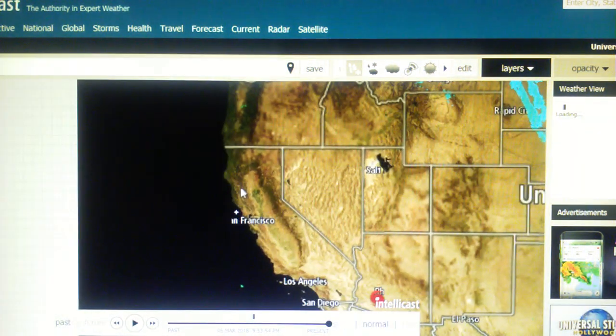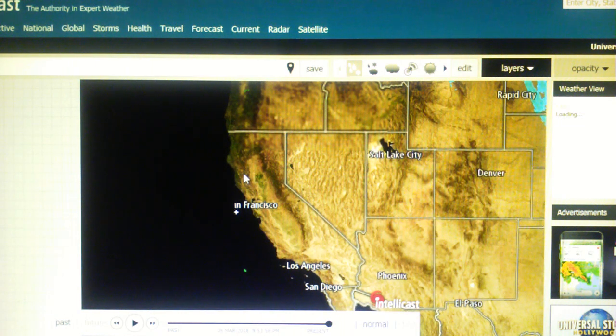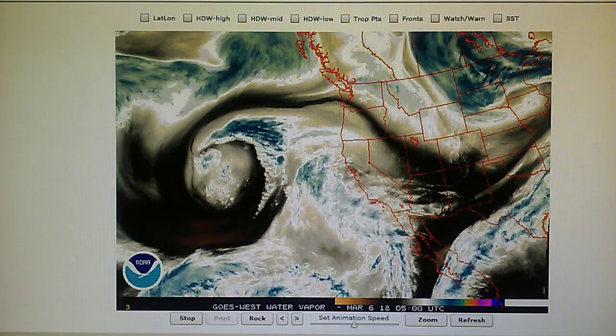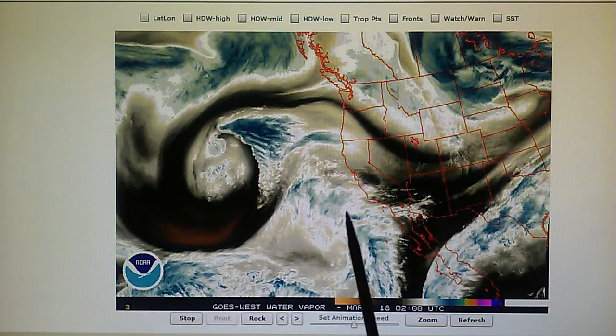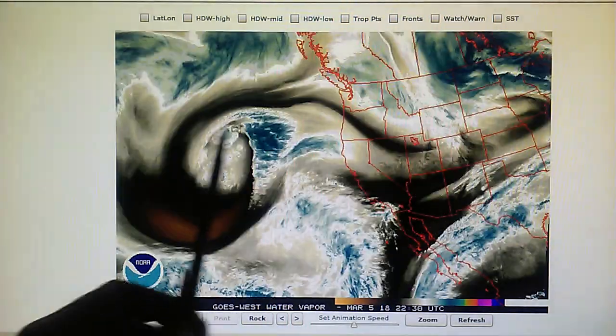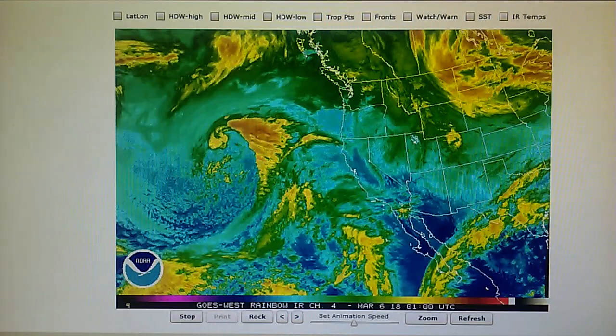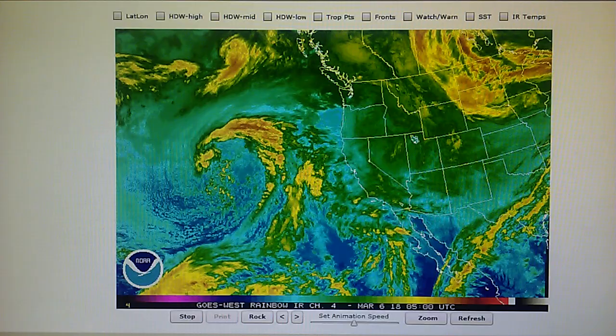So take a closer look. There's not a drop of rain in California, despite this tremendous tropical flow right here, which is winding. This is acting like a gear mechanism. It's pulling all that moisture right into California. And yet there's zero rain. So what does that mean?